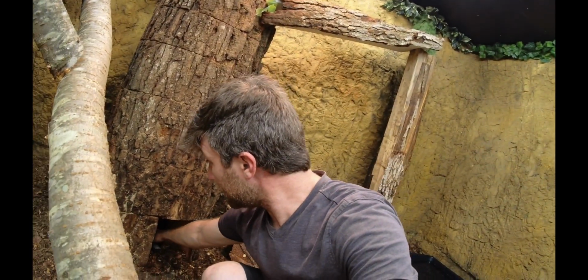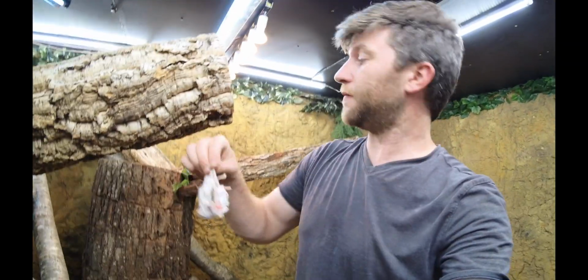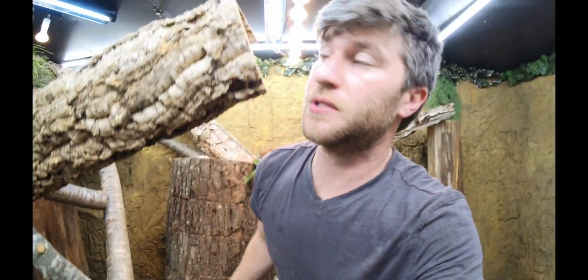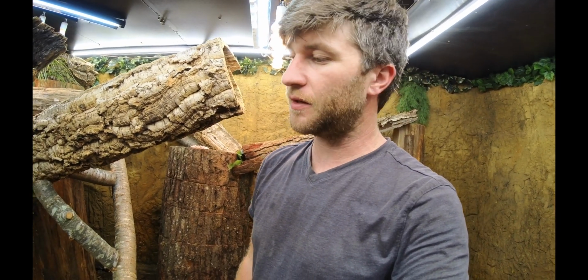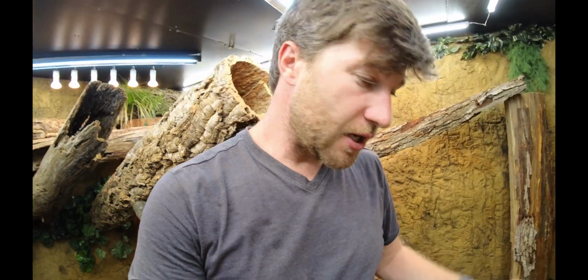They've already eaten. We got a couple mice down here on the ground. These are frozen thawed mice that are humanely killed. I never feed my animals live food. I do think that it's good enrichment for them, but it always makes me feel bad, so I don't feed live food. But yeah, they're in here and they are walking around, exploring, checking everything out.